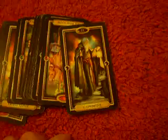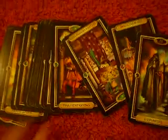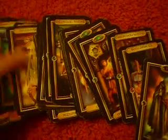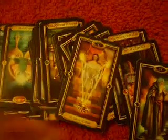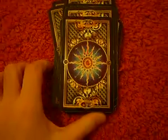Yeah, that was it. And last but not least, definitely not least, here is the Gilded Tarot deck. Many of you may know it. I just love this deck. It's awesome. It's a pretty deck, and I also love the back of the cards. It's just a cool deck.